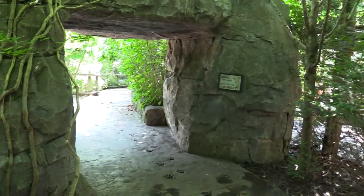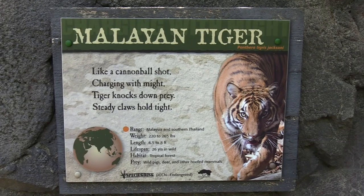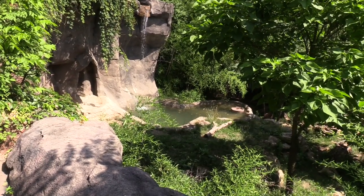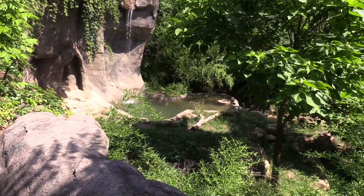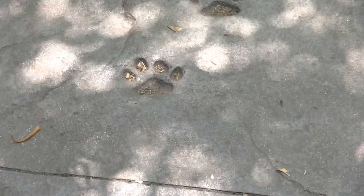Got the faux boulders and rocks. Alright, my lion tiger. Just an itty bit of its habitat. Not all cats hate water. Tigers do enjoy being in the water. Even got tiger paw prints in the concrete.